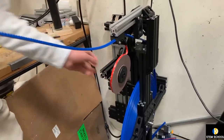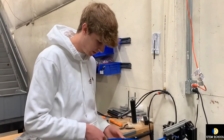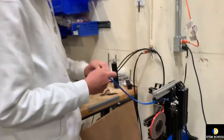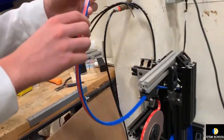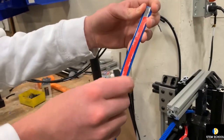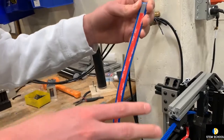This is putty tape, and it applies to the bottom of this blue strip, which is gear teeth. The idea is originally they would have had to lay this on here by hand, and it was a really tedious process because you have to make sure it gets centered in this groove, and if it's not straight, you have to peel it up and do it again.